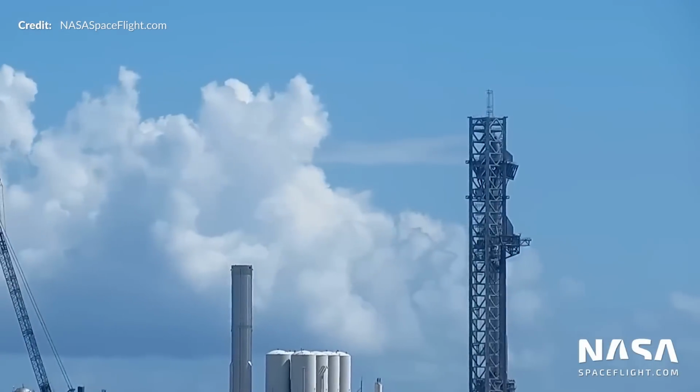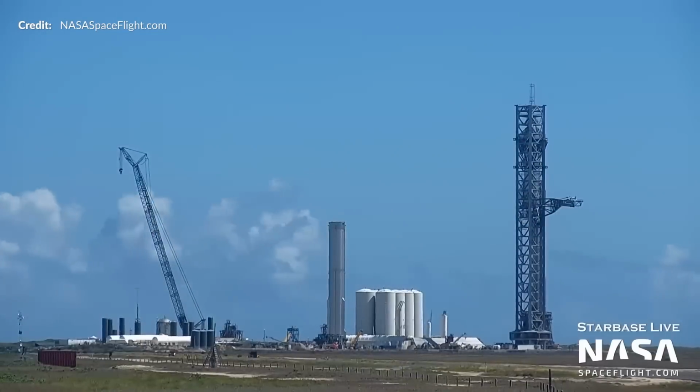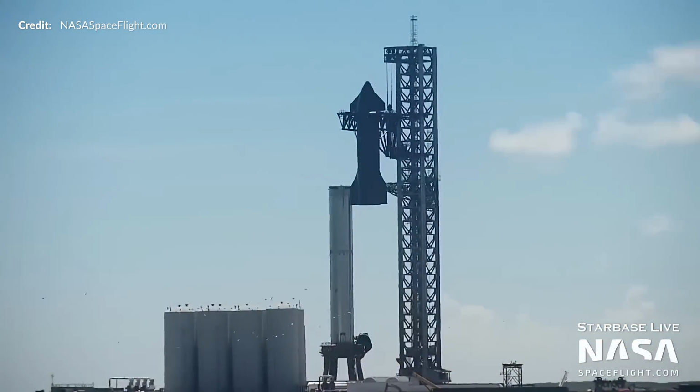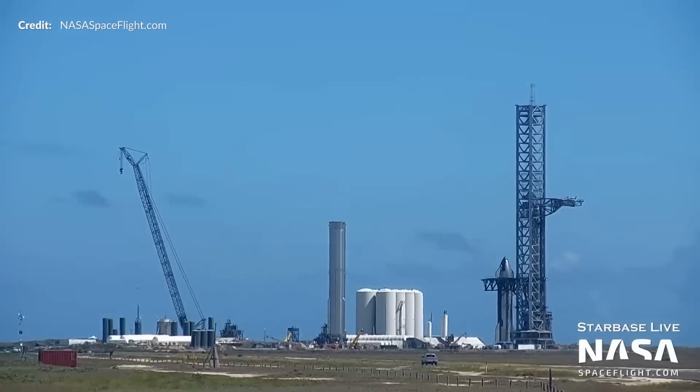Not long after, the quick disconnect arm rotated away from the booster, and Ship 24 was lifted up off Booster 7 by the chopstick arms as captured beautifully by NASA spaceflight. Slowly the arms pivoted around and began to lower to return the 50-metre tall beast back to the transport stand.